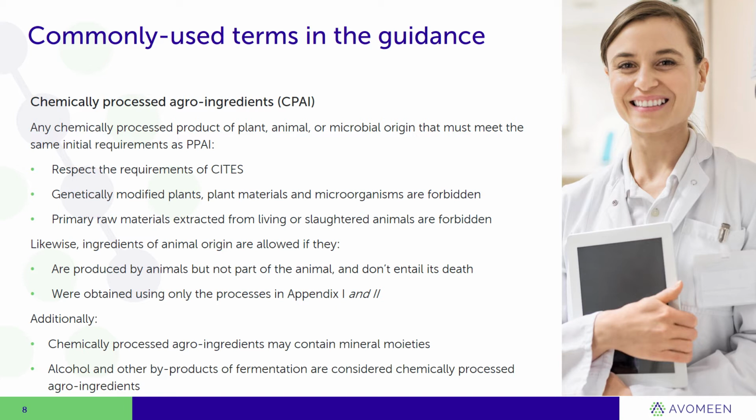And so again, there are additional appendices with long lists of do's and don'ts. But again, Avomeen has a lot of experience in this realm, and it can help navigate these with you as we work to develop your formulations or innovate on an existing formulation.